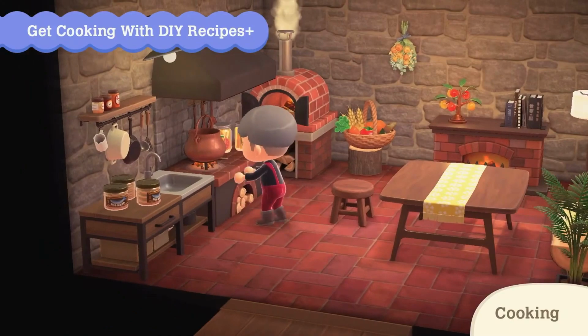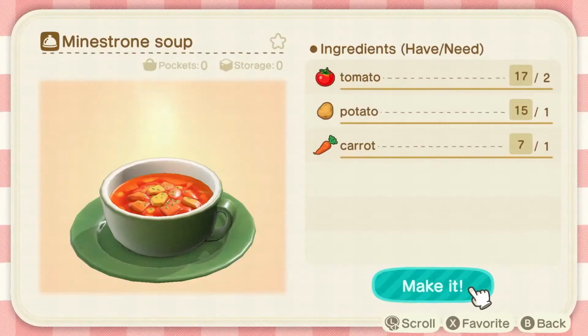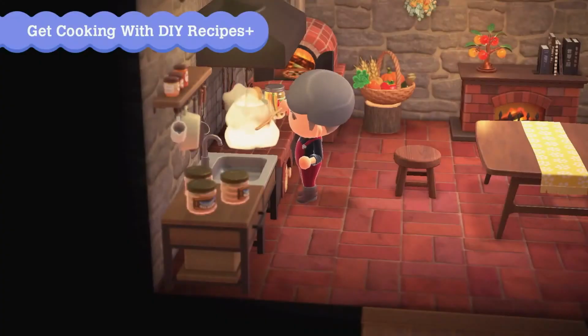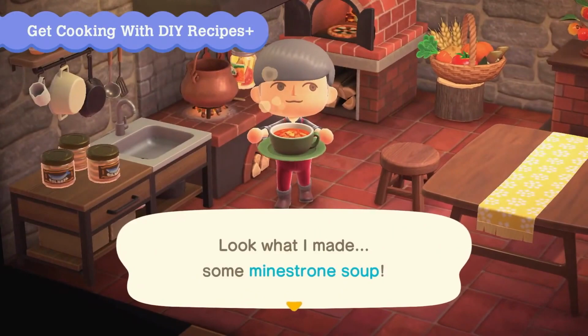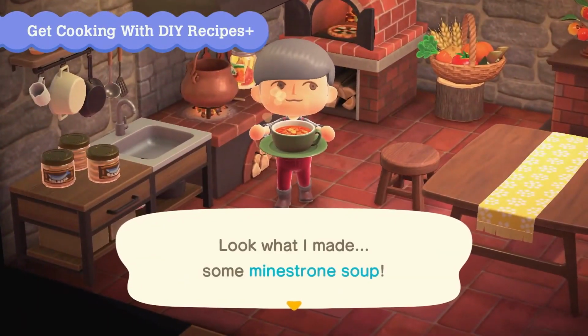With the arrival of food, there's definitely a new mechanic that we're all excited about, and that's cooking. All of those veggies and fish you catch can now be used for something other than selling to the Nooklings. With new veggies comes a new form of crafting table. A stonework kitchen will act very similar to the standard crafting table, just with food ingredients. From soups to desserts, there's a lot of options.